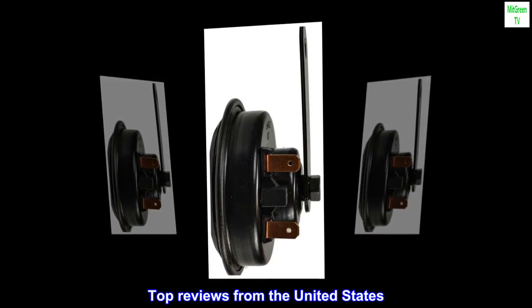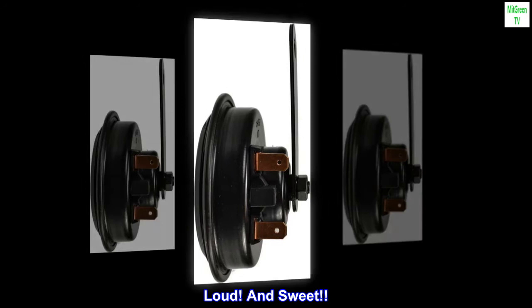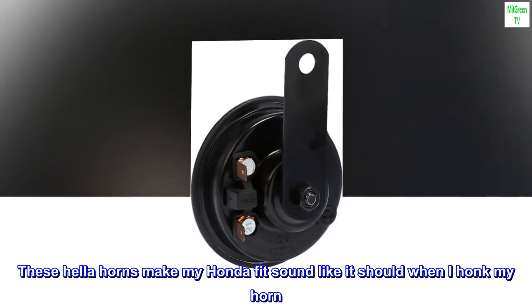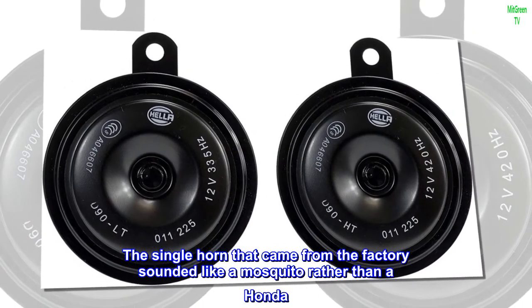Top reviews from the United States. Great sounding horns. Loud and sweet. These Hella horns make my Honda Fit sound like it should when I honk my horn. The single horn that came from the factory sounded like a mosquito rather than a Honda.